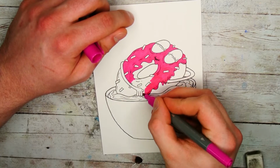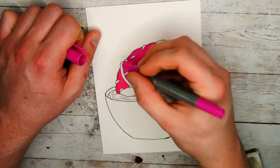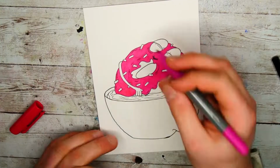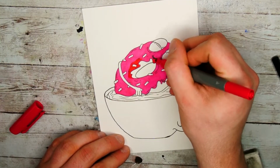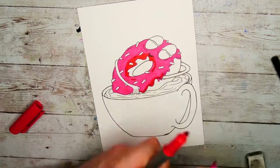I really loved the way that this piece turned out, and it just puts a smile on my face whenever I see it, and it really makes me want to go get a coffee and donut from a little coffee shop. But I will be quiet and I will let you all enjoy this, and I will see you all at the end with the final results.